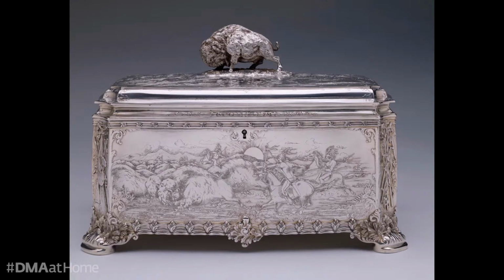Today we are going to spend some time with this cigar humidor from the museum's American Silver collection made by Tiffany and Company and artist Robert Francis Hunter in 1889. Take a moment to make this video full screen so you can have an immersive experience with this work of art. We will begin by just looking at this frontal view. Pause for as long as you need, and then click play to learn more.